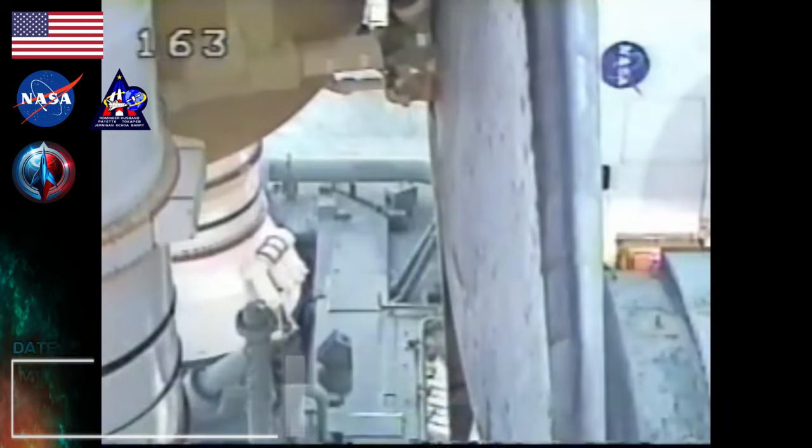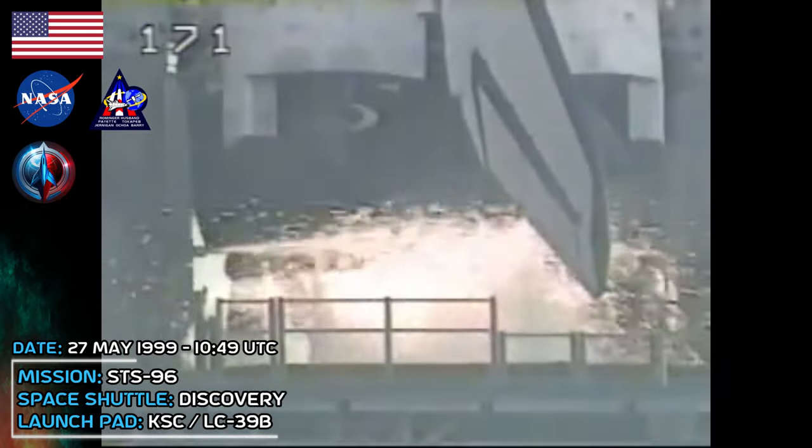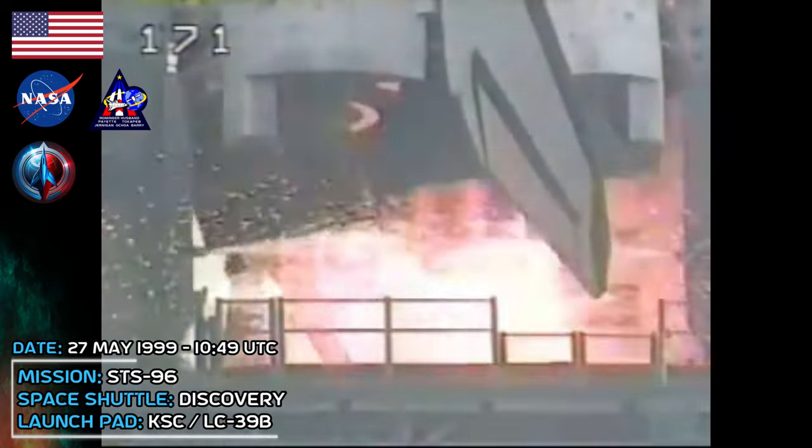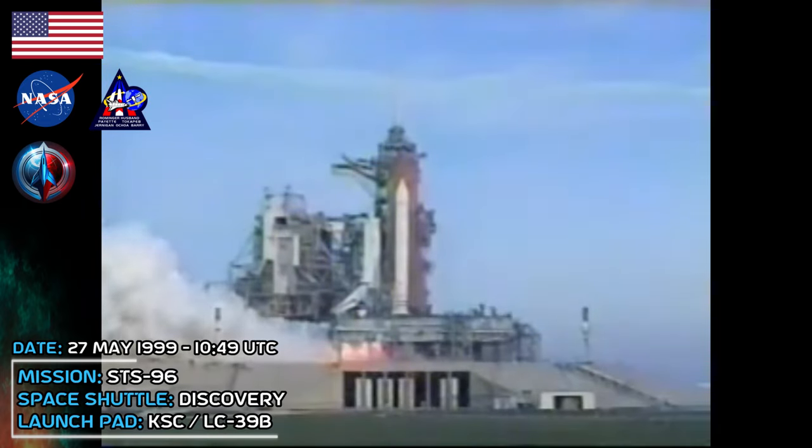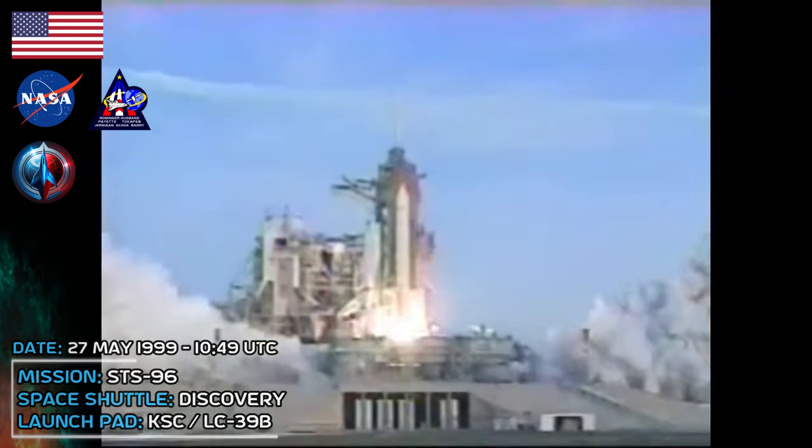T-minus 10, 9, 8, 7, 6, 5, 4, 3, 2, 1, and liftoff of Space Shuttle Discovery on the first mission to dock with the orbiting International Space Station. And the vehicle has cleared the tower.